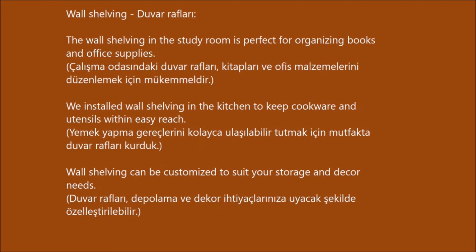Wall shelving. The wall shelving in the study room is perfect for organizing books and office supplies. We installed wall shelving in the kitchen to keep cookware and utensils within easy reach. Wall shelving can be customized to suit your storage and decor needs.